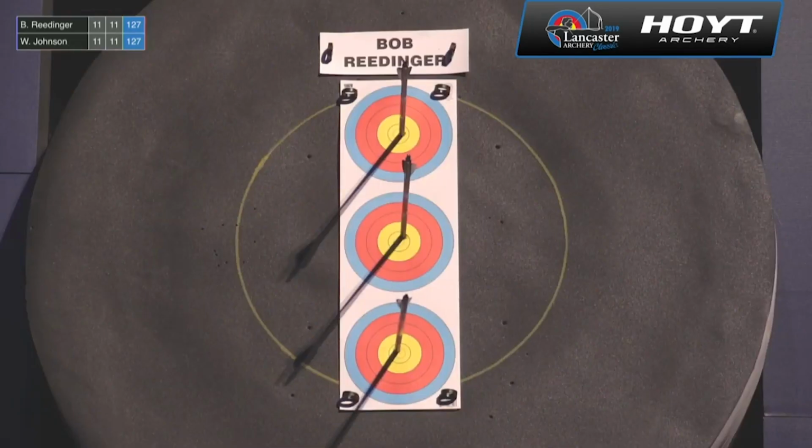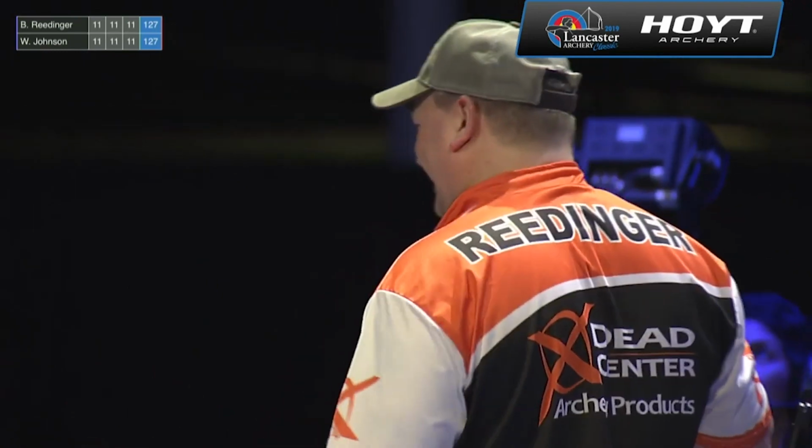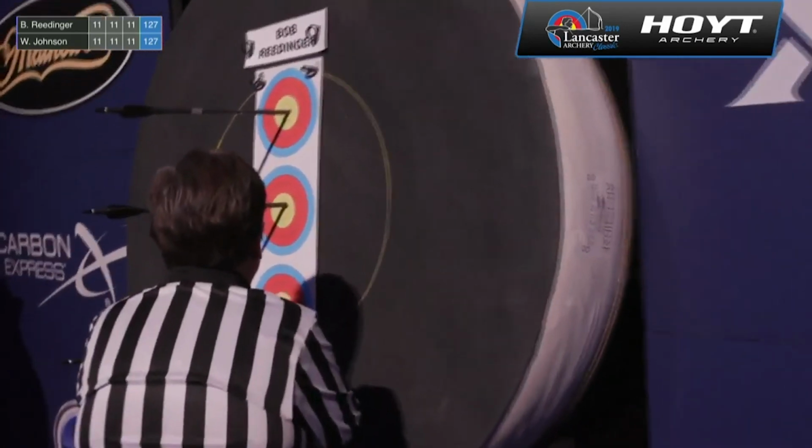Oh, 11 at the same position. I'm going to say that's the winner. I think he did it. I think he's got it. I think he's dethroned the champ. It looks like Wayne is conceding, but if you cannot determine which are technically closest, we will have to wait for the shoot judge.